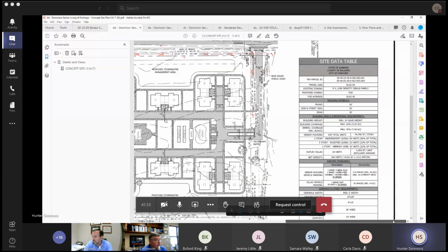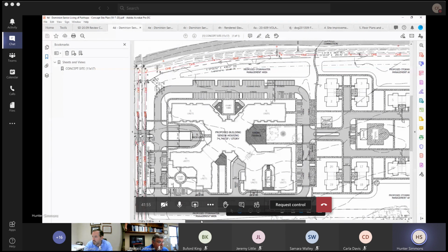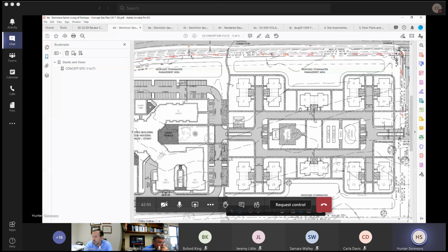Let me get the total unit counts for you here. There are 148 senior housing units: 84 independent, 32 assisted living units, and 32 memory care units in the main building, and then 20 duplex villas that are also independent care. The large building is on the corner of Volanta and Greeno, and you transition to the south to the duplexes. A lot of amenities are being provided.